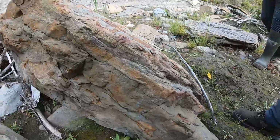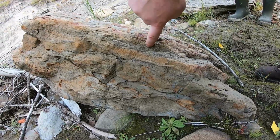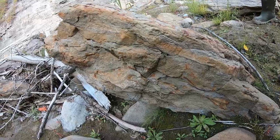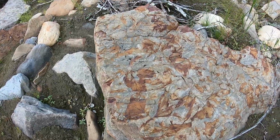And for that, if you look at the side profile, each one of these lines is another layer. So it's pretty cool when you can find stuff like this.